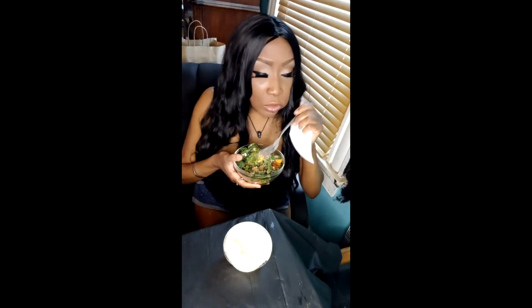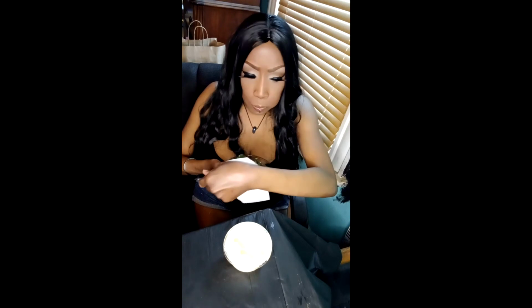Now, a big bite of it. I think it's a sushi bag right there. It is Roots Natural Kitchen, as a matter of fact.